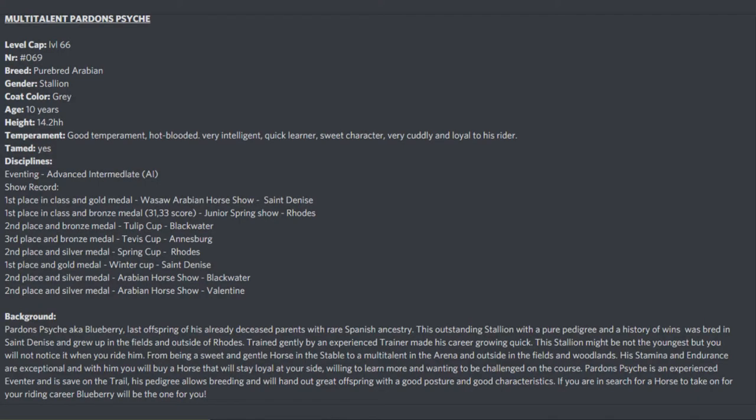The big boy in a small body. Like the purebred Arabian, the lovely gray stallion. Okay, I'm trying to sell him, okay?